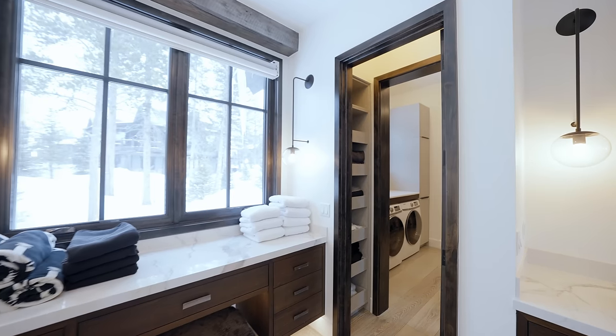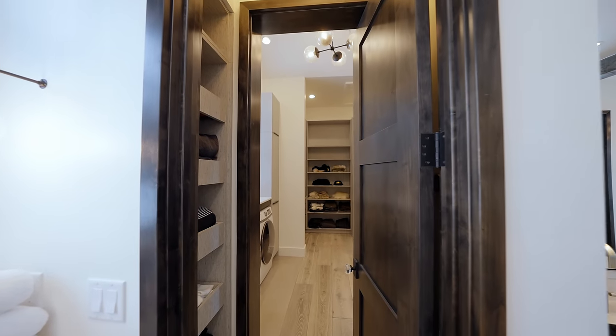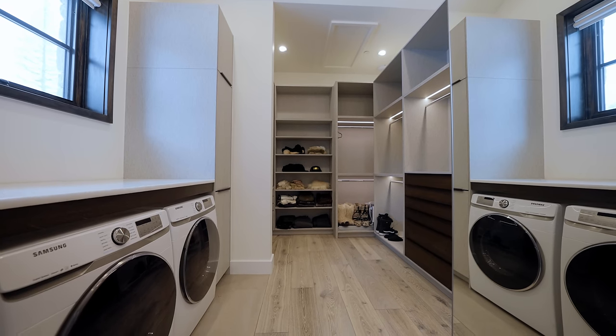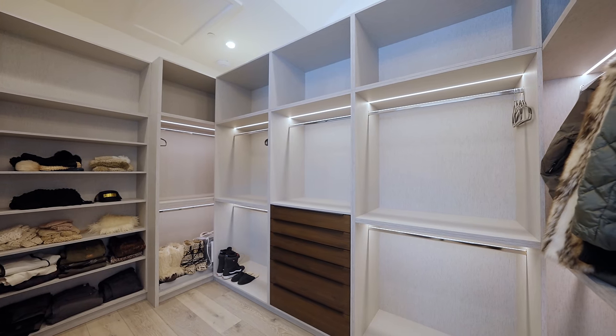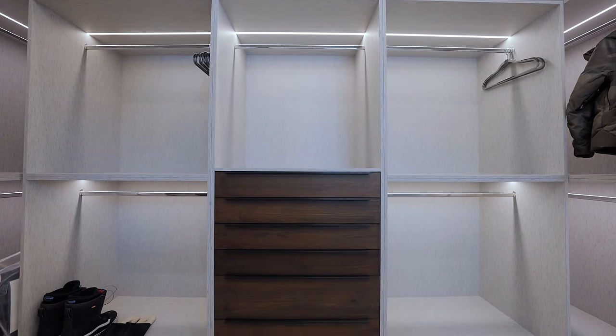Right around this corner over here, we have a huge luxurious closet. The closet has crazy details in here as well. You have a washer and dryer inside your closet. Beautiful custom closet systems in here. LED light strips in all of the cubby spaces here. Built-in drawers. This is just done very, very nicely.